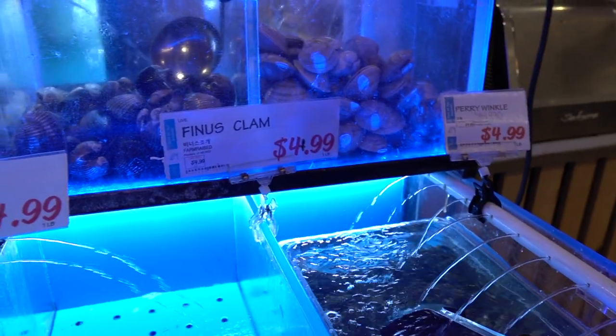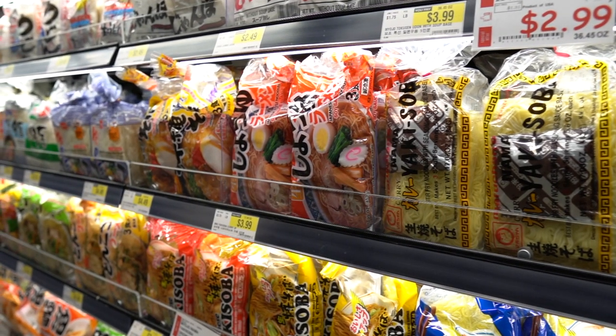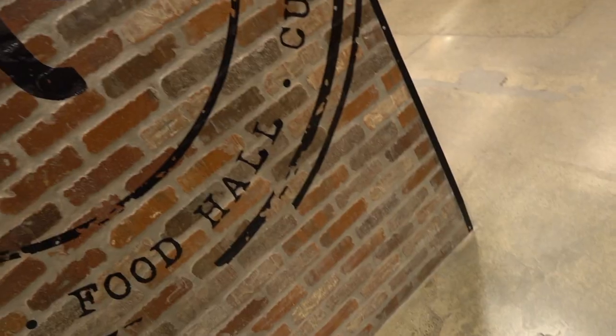There's also one in Mira Mesa. What a lot of people don't know about this one here on Balboa is that there's a little food hall right in the very entrance of the grocery store that has a bunch of different types of Asian food as far as restaurants go. So let's head inside. Let me show you exactly what types of food are available here at H Mart over in Balboa and 805.